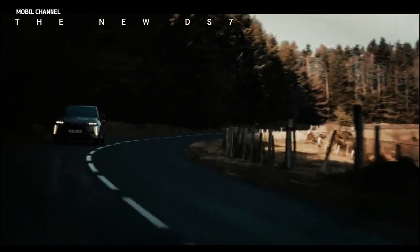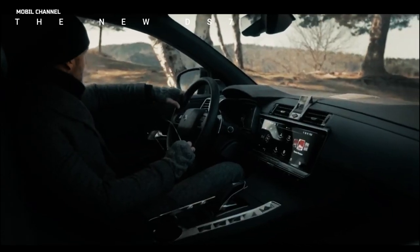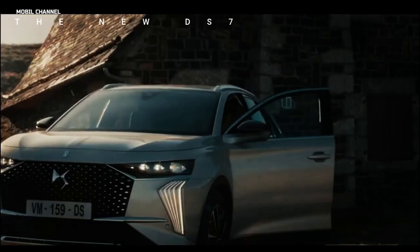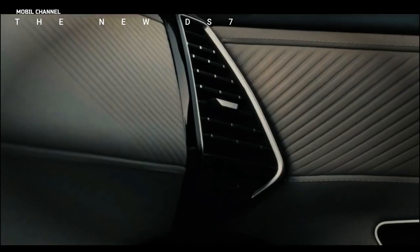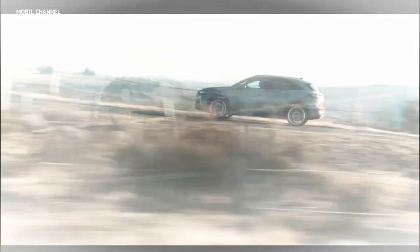Unique technology for the segment. New DS7 also offers technology for more comfort and relaxation such as DS Active Scan Suspension and DS Night Vision. DS Active Scan Suspension is a camera-controlled damping system that is completely unique in its class. It adjusts each wheel independently according to imperfections in the carriageway.